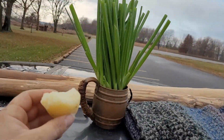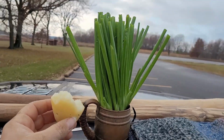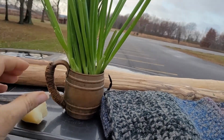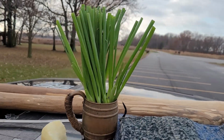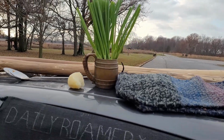So I bought a bag of spring onions. And man, I just love how they combine well with potatoes. Take a bite of a piece of potato, and then have a bite of a spring onion. And they go so well together.